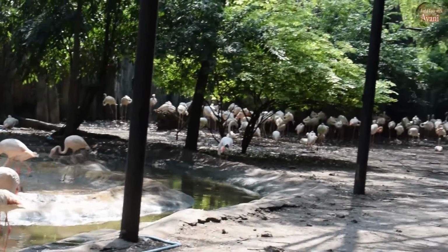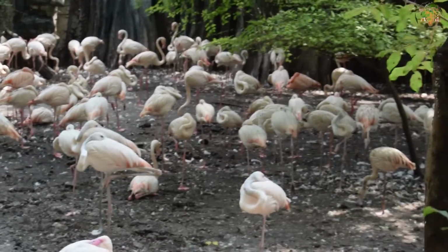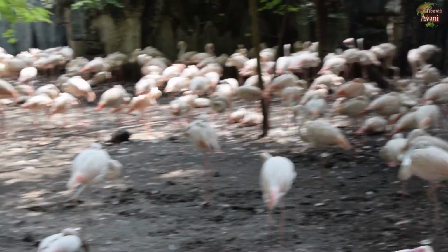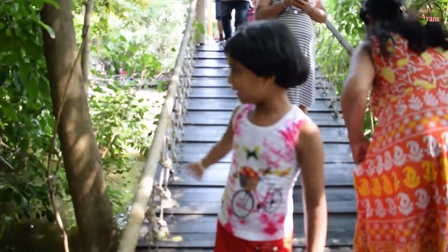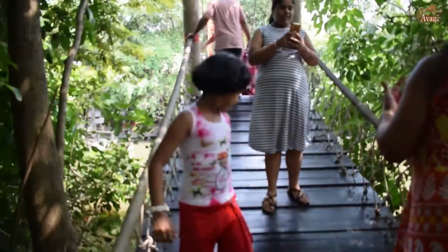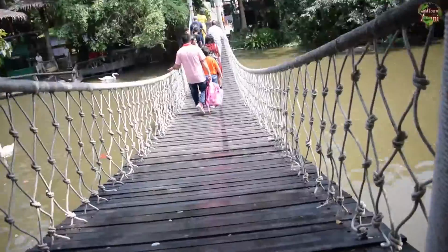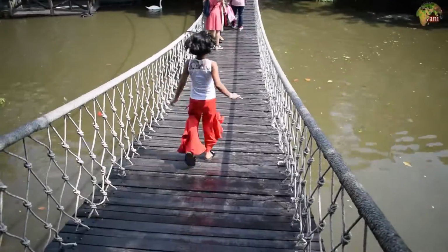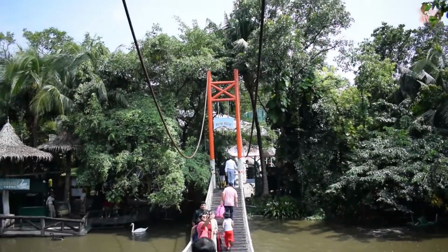Here there are lots of big flamingo. These are the greater flamingo. This is the place. Let's go up. The big bridge on big river. This bridge does not have any support in the middle.